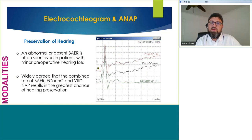So in the US, before utilizing ABR in the 70s, the incidence of hearing loss was about 35 to 38%. After introducing brainstem auditory potentials while the surgeon was working on a CPA tumor, acoustic neuroma or vestibular schwannoma, it moved to less than 1%. So utilization of auditory evoked potentials helps in preservation of hearing and minimizing any deficit.